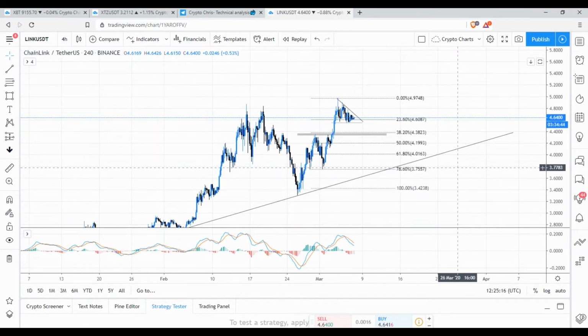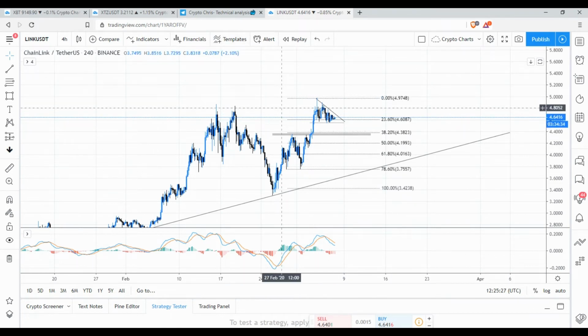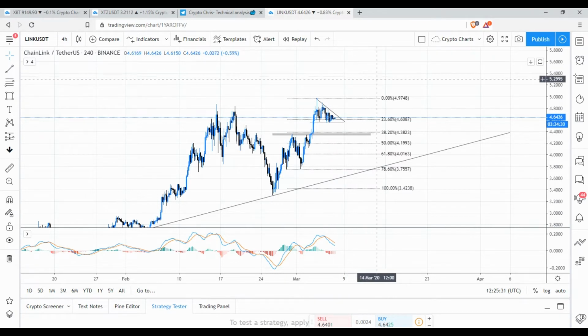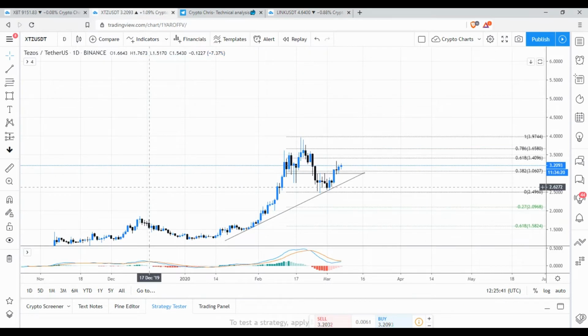Nothing's ever guaranteed, especially in cryptocurrency trading. If we do get a break out of this downsloping resistance here, out of this wedge here, and we take out this recent high here, then this whole theory will be invalidated. Then we could potentially be back in the price discovery zone, and we could be looking at price targets out of these rounders: $5.40, $5.60, $5.80, etc., etc.